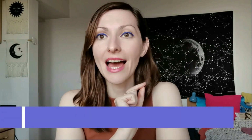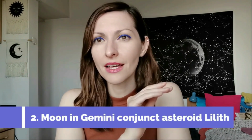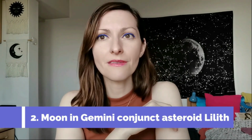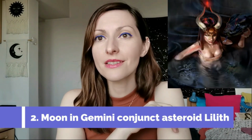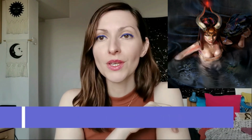The second important placement is the one I mentioned in the first part. It's the fact that she has a Moon in Gemini conjunct the asteroid Lilith. Lilith represents the wild, untamed, sexually elusive, divine feminine aspect. She is considered to be the first wife of Adam, the one that would not submit to his sexual demands, and she completely let go of a domestic life in favor of disappearing into the desert to copulate with demons.